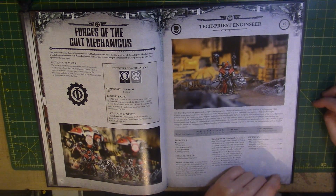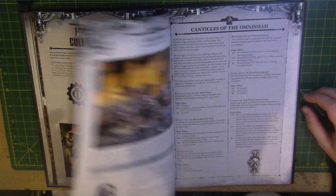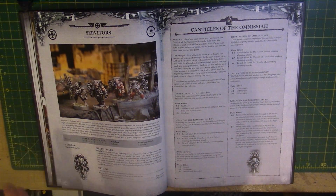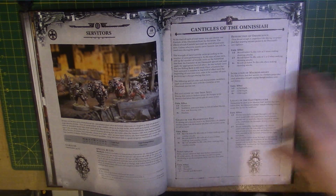So we have the Tech-Priest Enginseer here, and here we have a squad of Servitors. That's essentially what that faction is. It's just Servitors with that Tech-Priest. And then they have their Canticles here.